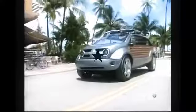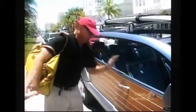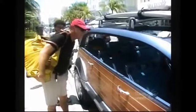Yeah. The Kahuna designers definitely want to hear what you've got to say. But if you see the Kahuna on your street, no, don't do that. This car is worth $3.5 million.